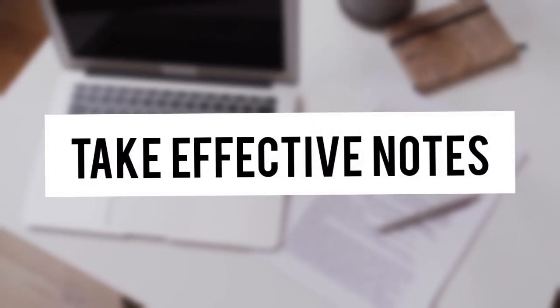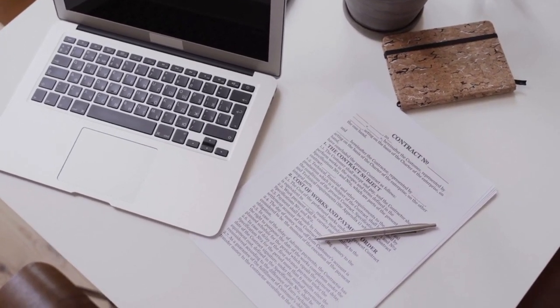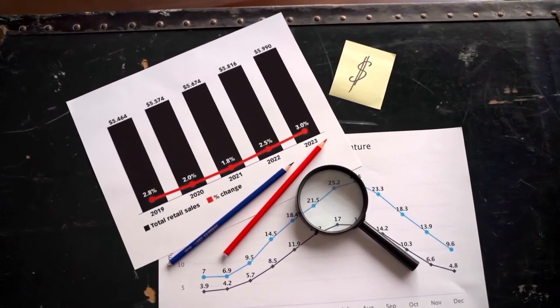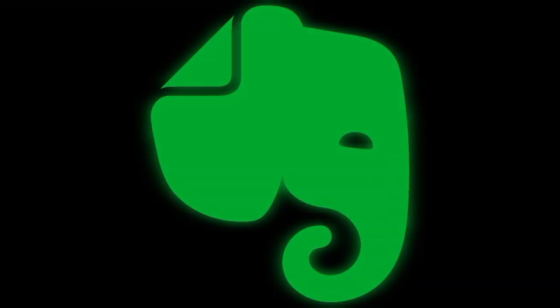Take effective notes. Develop a note-taking system that suits your learning style. Use headings, bullet points, and diagrams to summarize key information. Consider using digital note-taking tools like Microsoft OneNote or Evernote for easy organization and searchability.